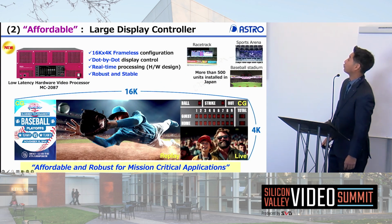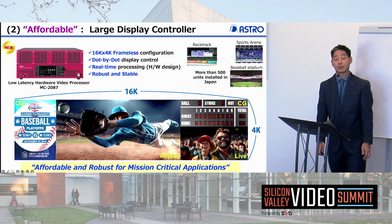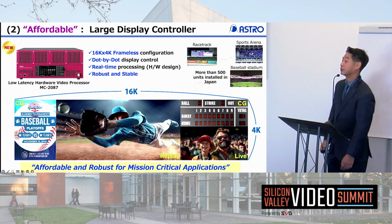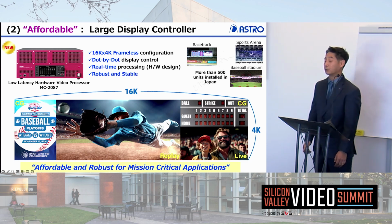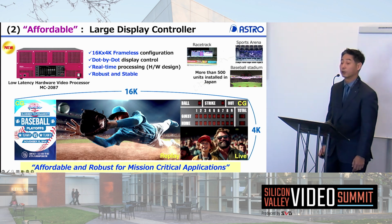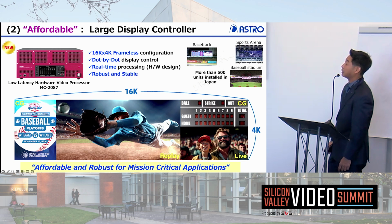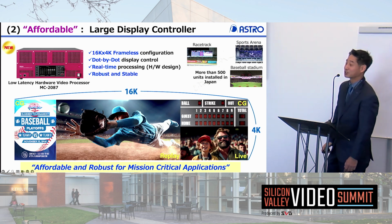For the more affordable offerings, this is one of the more popular items that we've had running in Japan. We have over 500 units of this running all over the country in Japan. Essentially, it is a large LED wall controller. It's a multi-channel display controller. I like to call this our mission critical product. And it's mission critical because it is a robust hardware solution. So that means extreme stability.